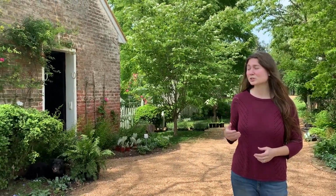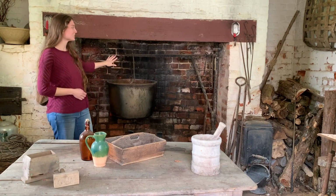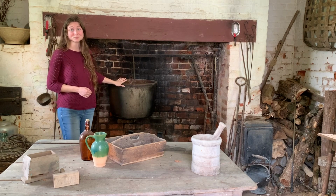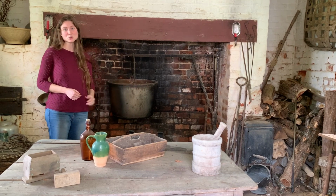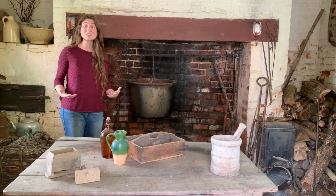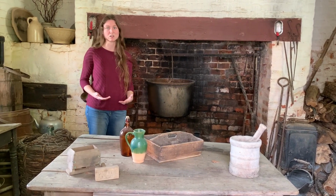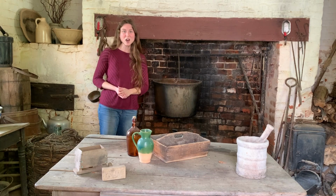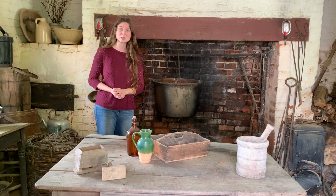So now we're inside the old kitchen. You can see the massive fireplace here with this very large cauldron. It would have taken about 2 hours to heat up well enough to actually do any cooking with that. So they likely had a fire going all day long, even in the summertime. So this would have been a very hot and dangerous place to be.